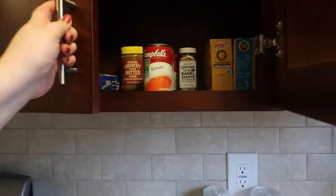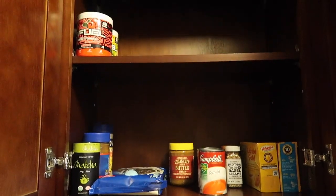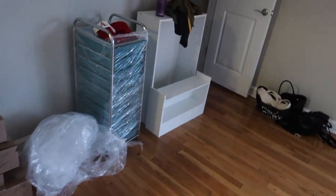My grandma was nice enough to give us some food. So I got a little bit of food here. Though I wanna move all of this because this is like a big pantry over here. So I want this to be like the food pantry. So I'm probably gonna move all of that anyway. So that's the kitchen. We're just slowly but surely bringing in all the furniture.